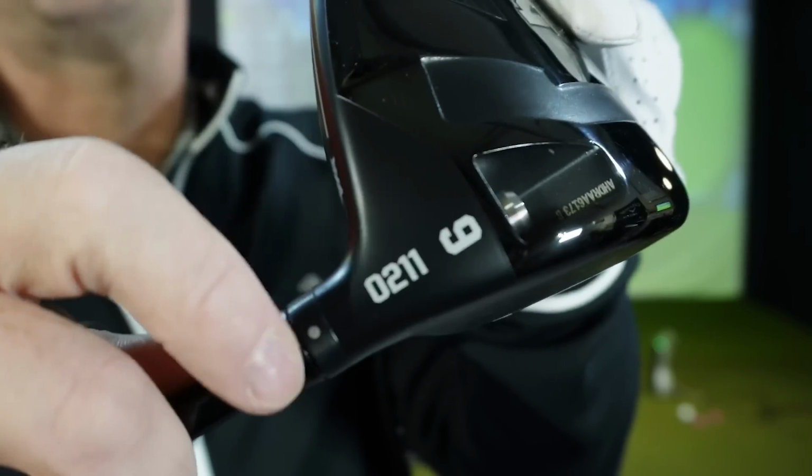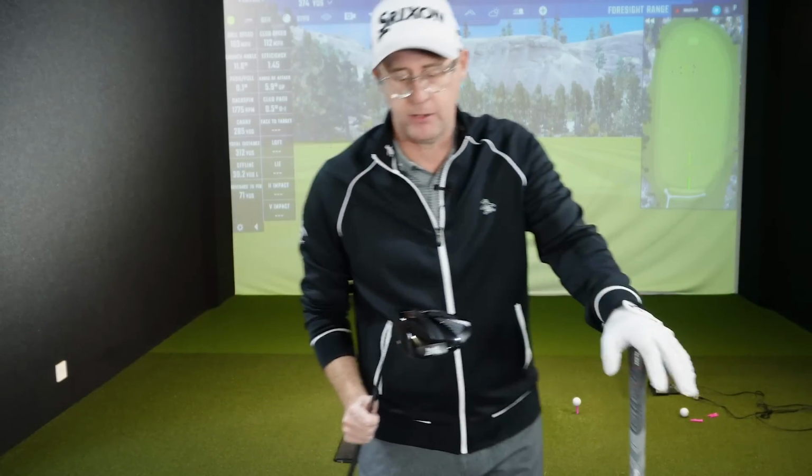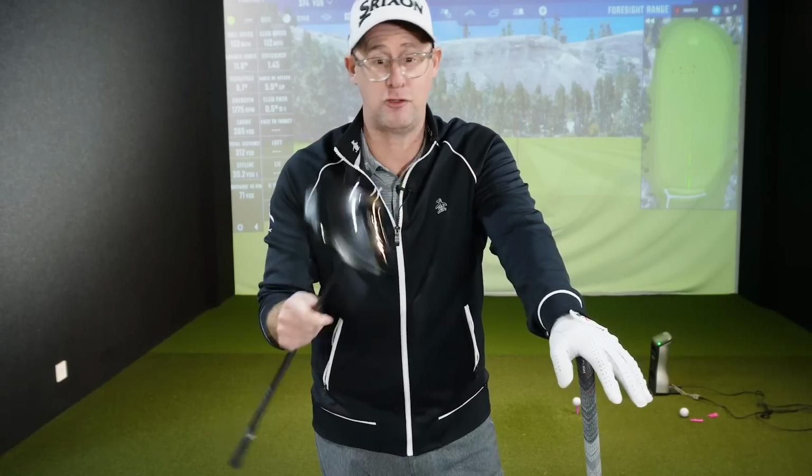Okay, I've got a 9 degree, but I've got it knocked down in loft. Now this driver at the minute on their website is selling for 209 quid. PXG, obviously known as being a very high price point brand, are just chucking ripples at the minute at the golf industry, aren't they? In a good way. 209 for a driver. Does it perform?